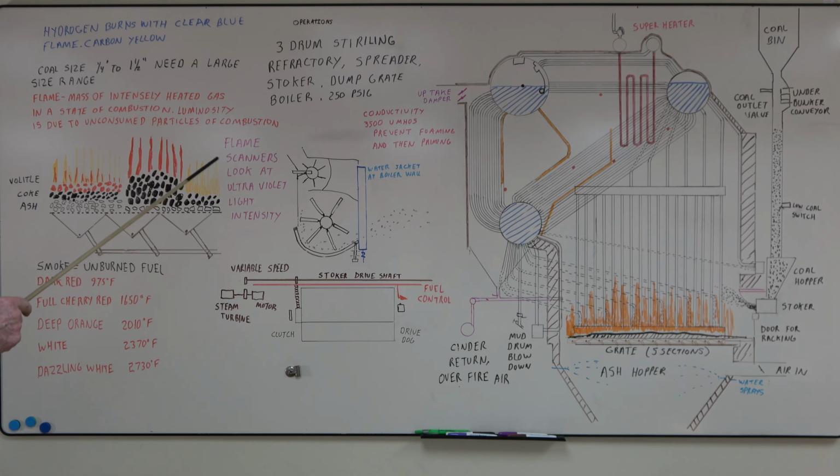I just threw this in here. Flame scanners look at ultraviolet light intensity. They don't look at infrared. So anytime you have a flame scanner, it's looking at ultraviolet. This style of boiler, there's no cutoffs, no trips on it.